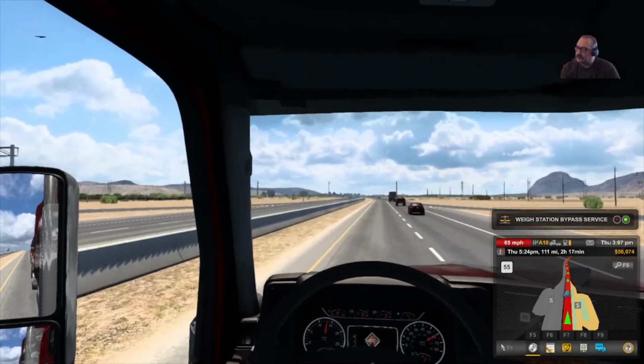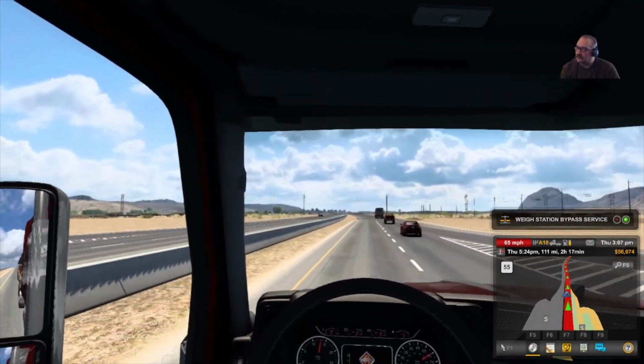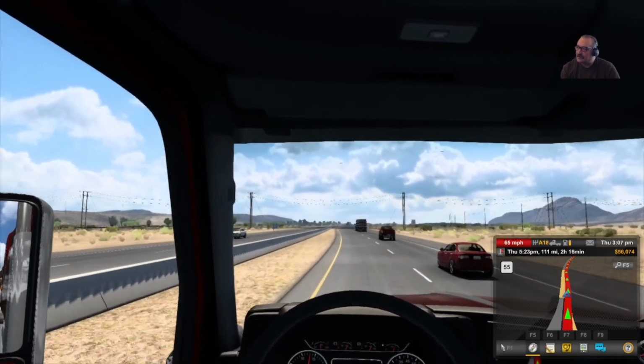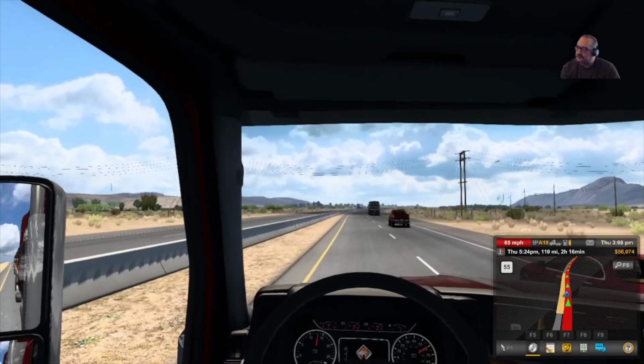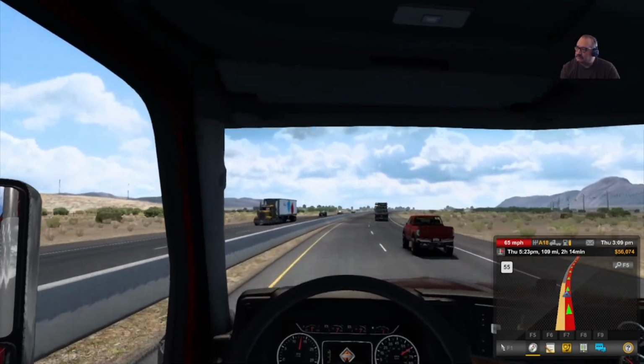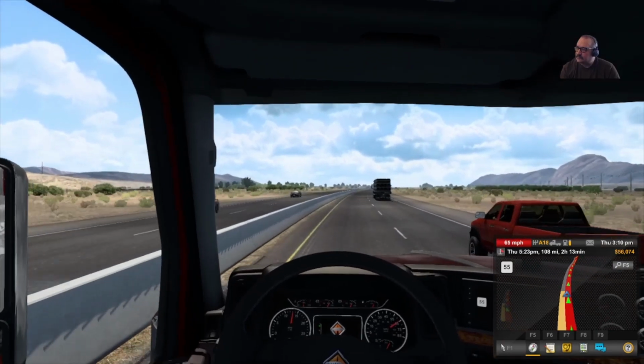Yeah, we're trying to get around them. If it means I get a ticket, I'll get a ticket. But I'm not going to drive behind people that are going to do stupid stuff. It's ridiculous.